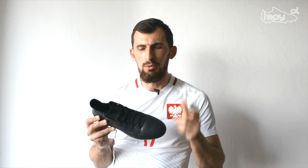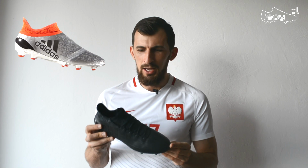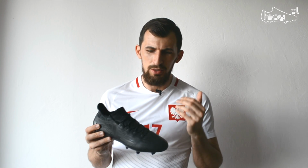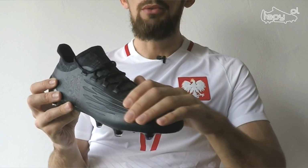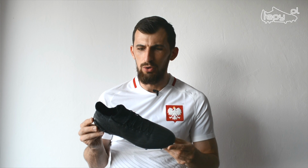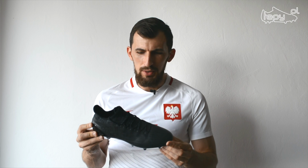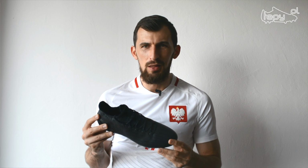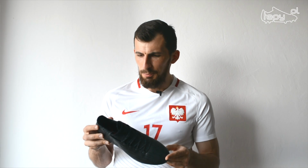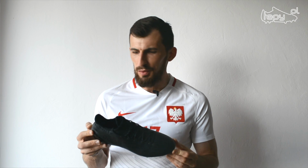And of course, you know there will be a special version, supposed to be called the Pure Agility version of the X16.1, called the laceless one, but it really isn't. If you look closely, they have laces, but they have a cover around here, and the soleplate is that shiny one that we know from the Pure Control 16.1 Plus. Yes, so that's the good thing about them, and that's really something new, because we didn't expect the 16.1 to have a feature like that. So that just raises the excitement.